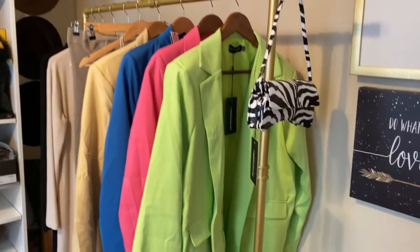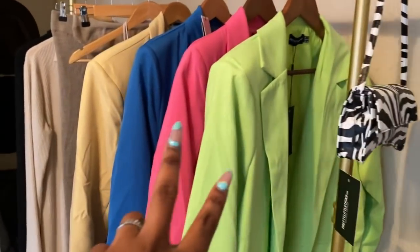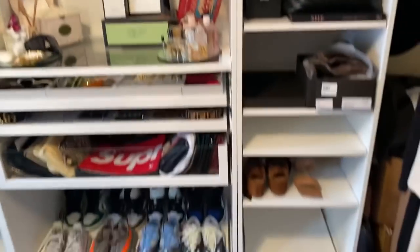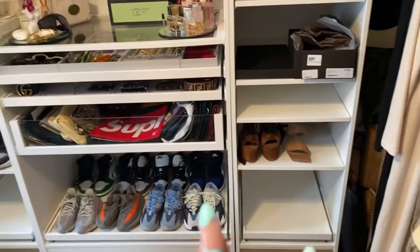So this is the video that I'm shooting today. Is a pretty little thing haul. These are all the items. So it's about 10 items here. And yes, I'm still not done with the closet.